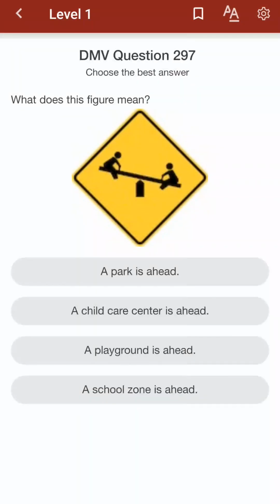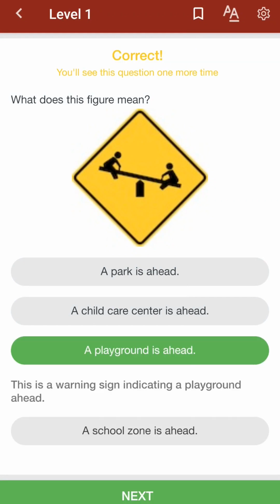Question 297. What does this figure mean? Answers. A. A park is ahead. B. A child care center is ahead. C. A playground is ahead. D. A school zone is ahead. The correct answer is C. Explanation. This is a warning sign indicating a playground ahead.